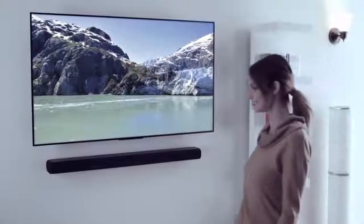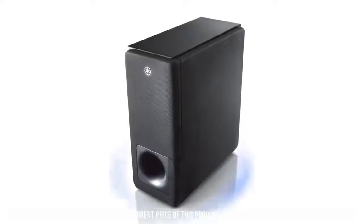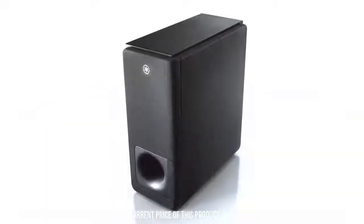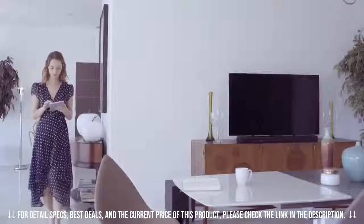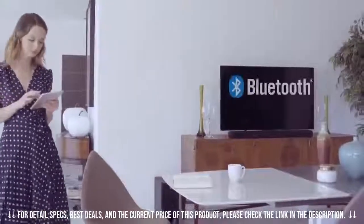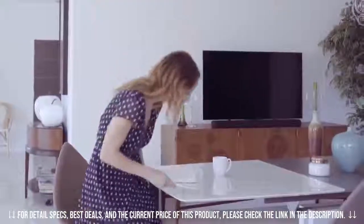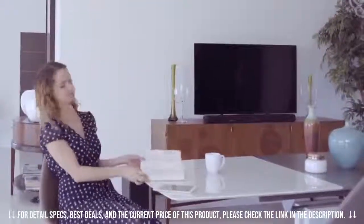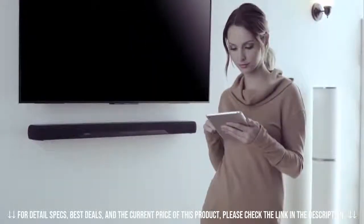The slim, understated design is a natural for tabletop placement or can be wall-mounted with its built-in keyholes. The elegant wireless subwoofer provides deep, impactful bass and can be placed anywhere in a room. Listening to your favorite tunes will sound better than ever with Bluetooth streaming and the built-in music enhancer, which restores frequencies lost during digital compression. So your smartphone is now a jukebox in your palm.